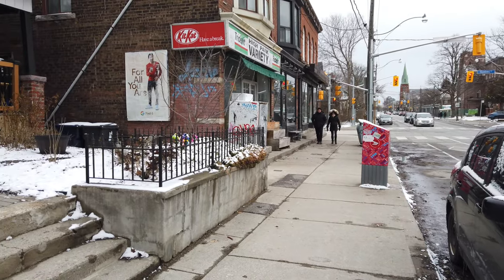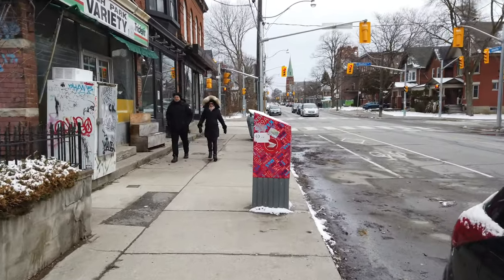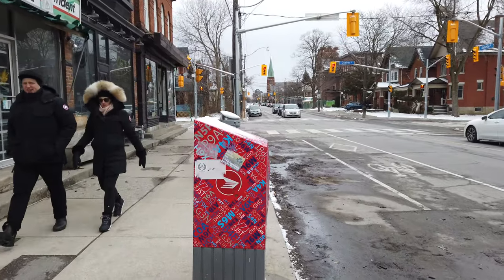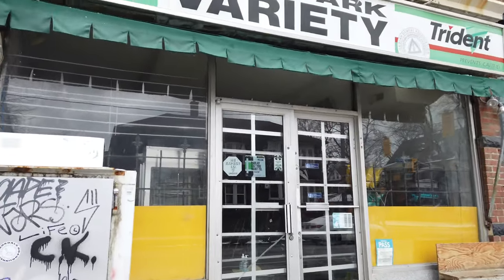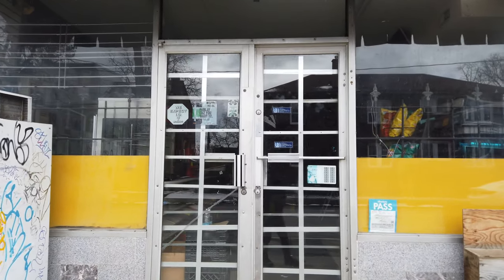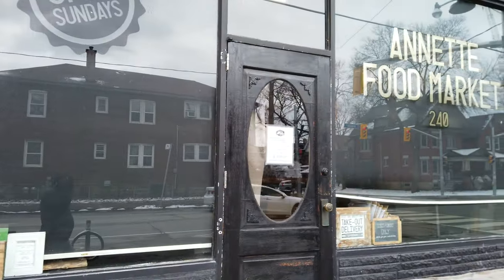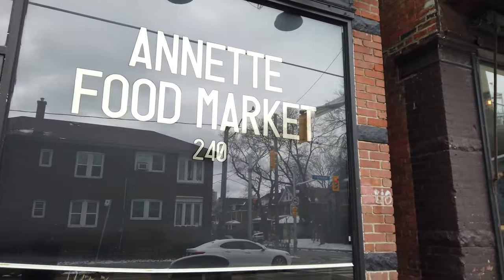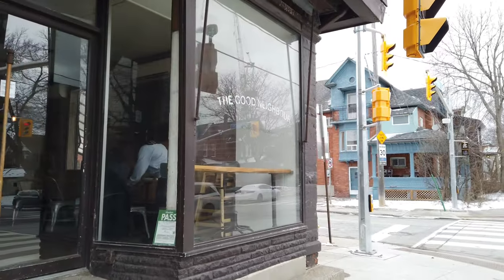Which way Law Street is? No, sorry. Yeah. Sorry. I'm not familiar with that street offhand. Here's another old convenience store. This one still has merchandise. It looks like it's closed though at the moment. Espresso bar.